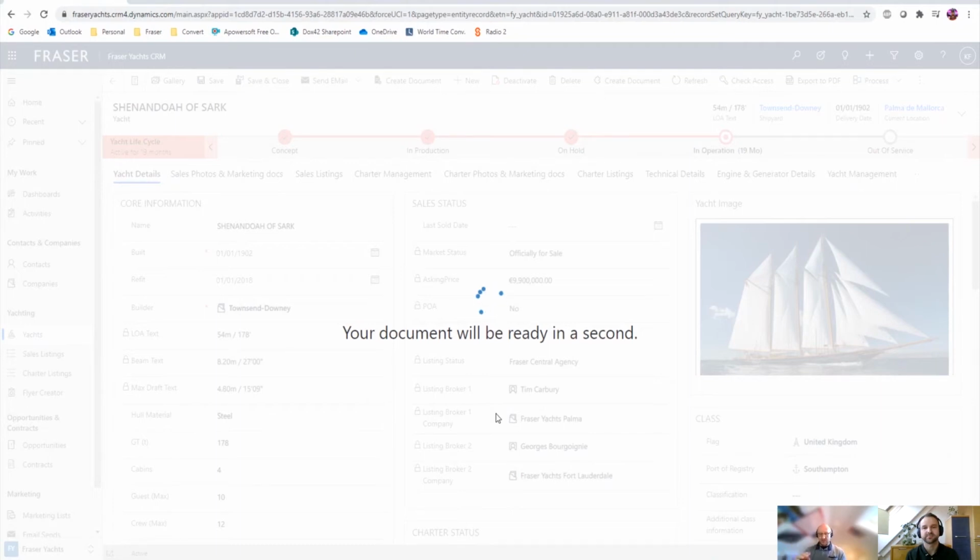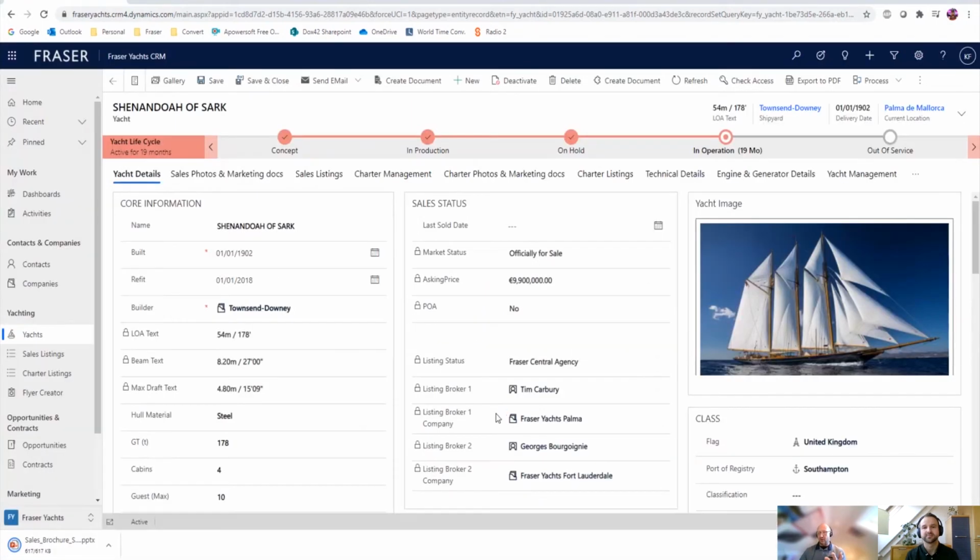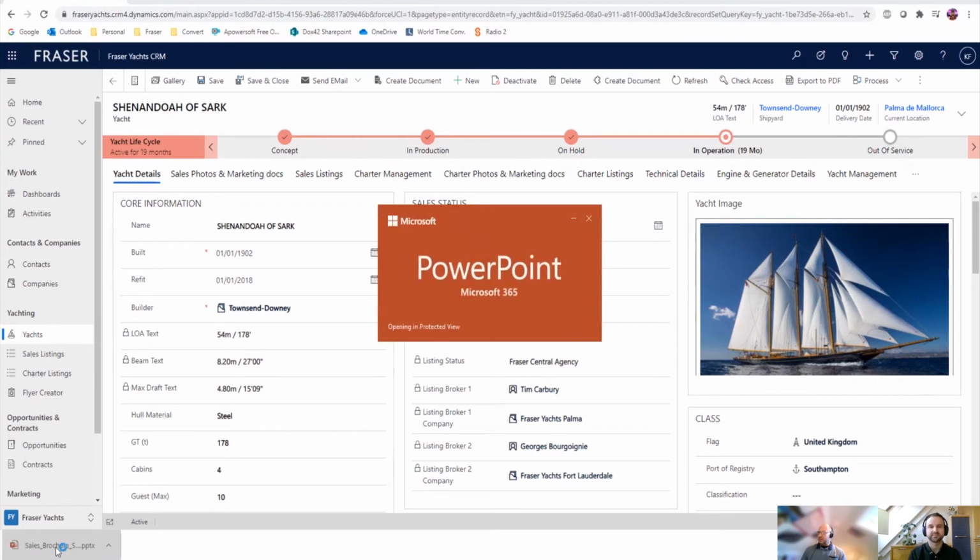CRM, from some other sources. It's pulling images from both Microsoft Azure or from our image storage bank, formatting all those together and putting them into a PowerPoint template. I'll go ahead and open this up for us here, and we'll get a look at this. You saw how quickly it happened there. It was in about 5 seconds.